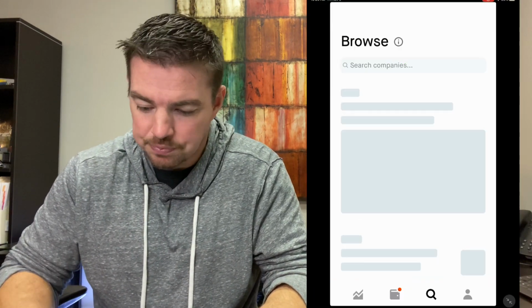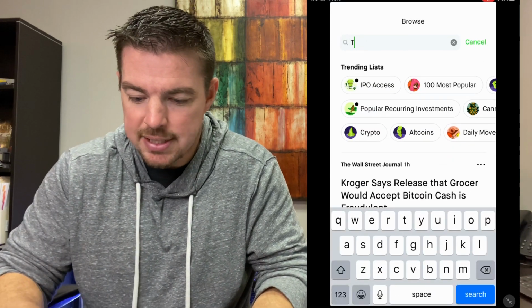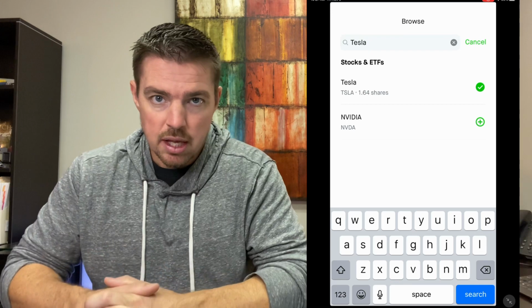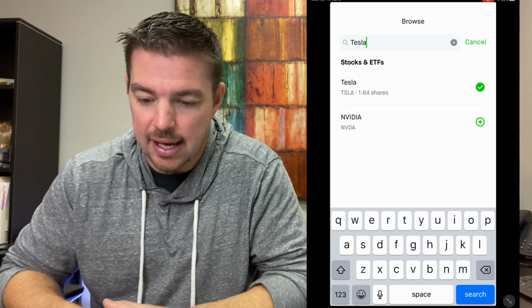So first of all, once you sign up for Robinhood, you attach your bank account and you're ready to invest. Let's say you just want to start investing $50. So you would add $50 to your account. And then once you open up Robinhood, I'm already on the Tesla page, but you would click on the bottom here on the hourglass, and it says browse. On companies, you would type in Tesla, T-E-S-L-A, and it pops up right there. The symbol, which is just an abbreviation of the company you're talking about, is TSLA.